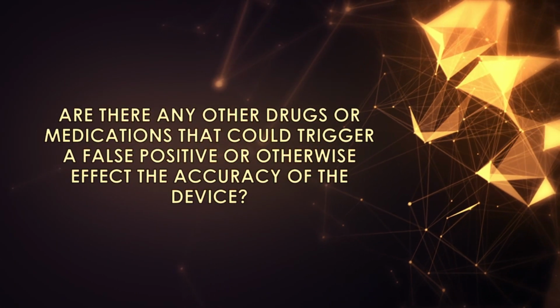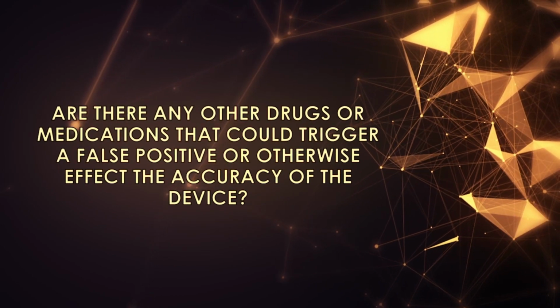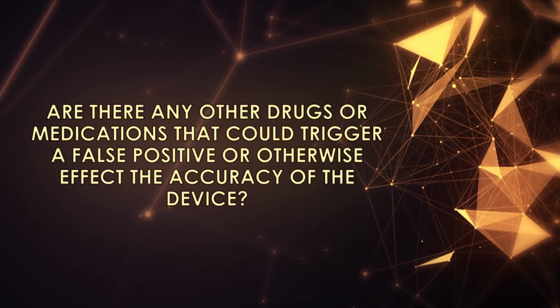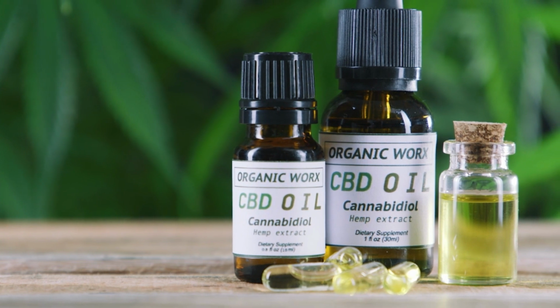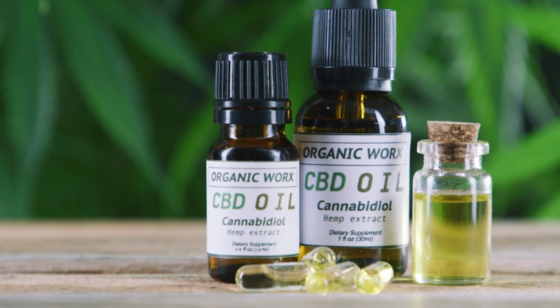Are there any other drugs or medications that could trigger a false positive or otherwise affect the accuracy of the device? Yeah, great question. So we've worked very closely with Quest to take a look at a number of potential interfering compounds. And we've ensured that we don't have any interfering compounds with those. Now we continue to do additional testing on different types of compounds that are out there. But at this point in time, nothing has been found to interfere with the product as it stands.